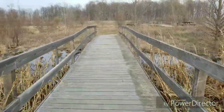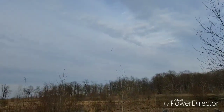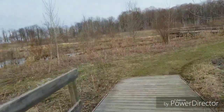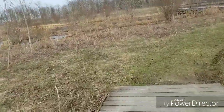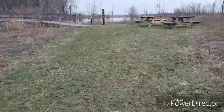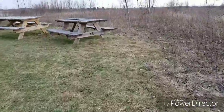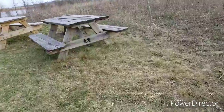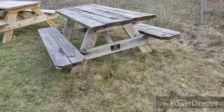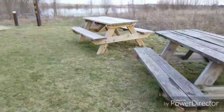Some Little House on the Prairie kind of stuff. Ducks. Oh, it's got to be a golf cart because it came through here. That's the only kind of vehicle that would fit over these bridges. Donated by Troop 852 and the Lumen Christi Choir. Thank you, y'all. Appreciate that.